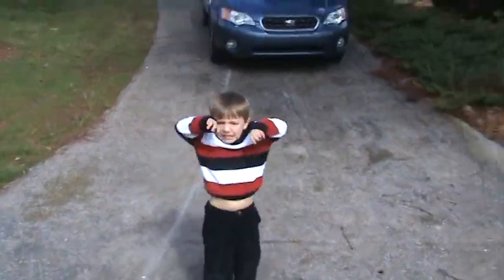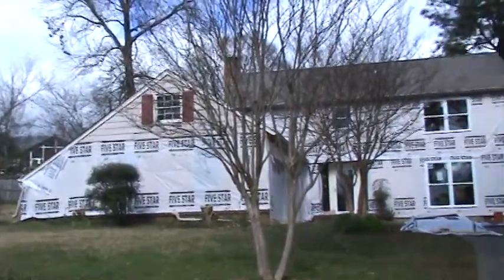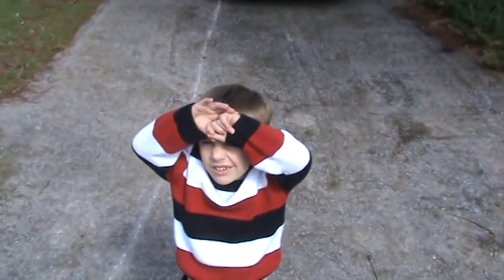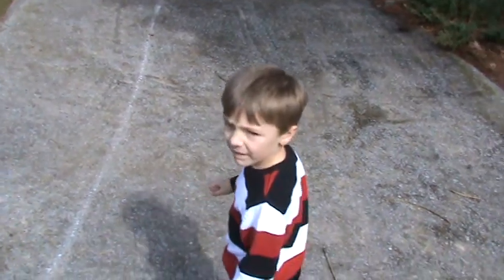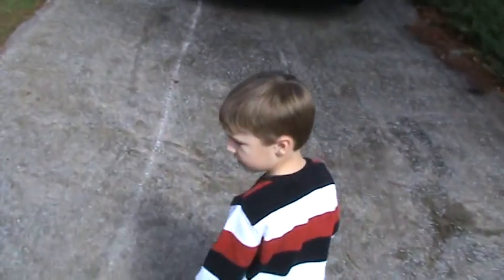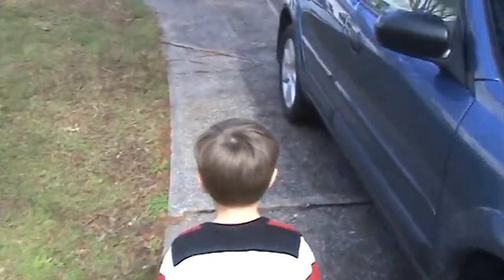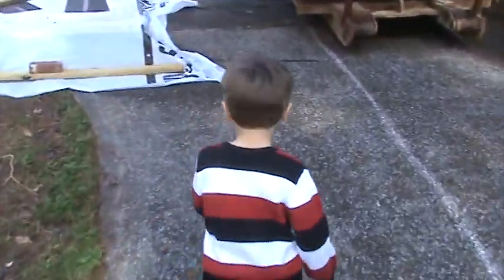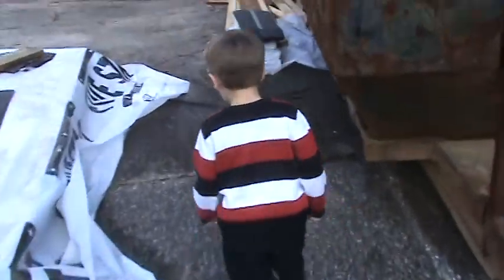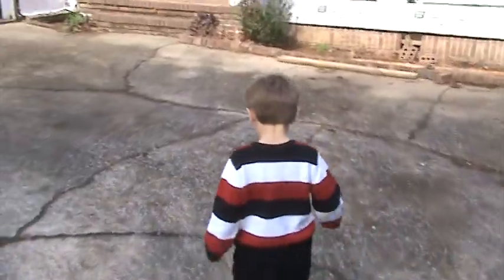Okay. This is our new house. Still needs some work, but we moved in yesterday. Okay, come on, Jackson, take us on a tour. Come on, we're going in. I want you to tell us what all the rooms are as we go through them, okay? Okay. So where are we going first?